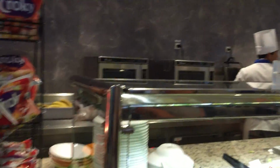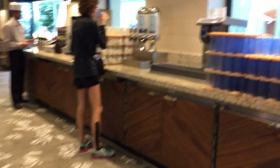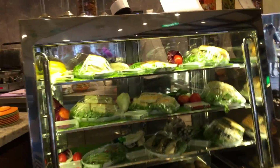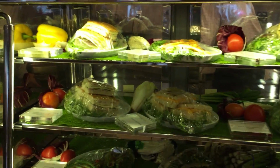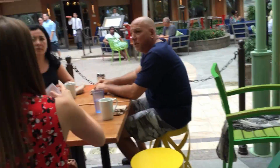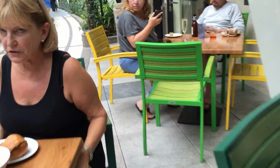And then you can make your own salad. All these ingredients to make your own salad. You can have a drink. The drink is lemonade or pineapple juice. I'm also going to show you the paninis. They have different paninis here that you can order. And of course, salad to go, or already pre-made salads, which is also a great advantage. So that's why I like the Park Cafe. Because it's quick, it's nice, it's fun, the hip atmosphere, and it just works for me. I hope that when you go on Royal Caribbean's cruises, it will work for you as well.